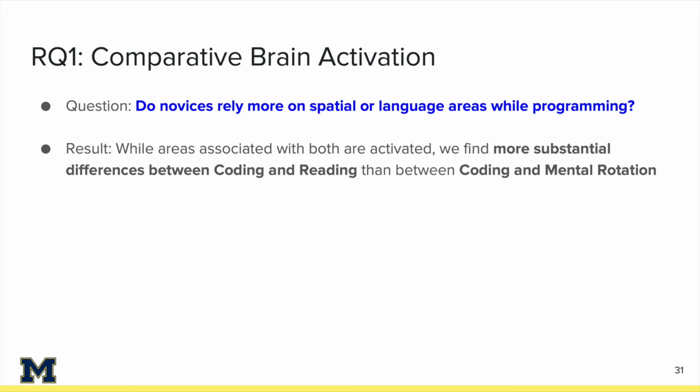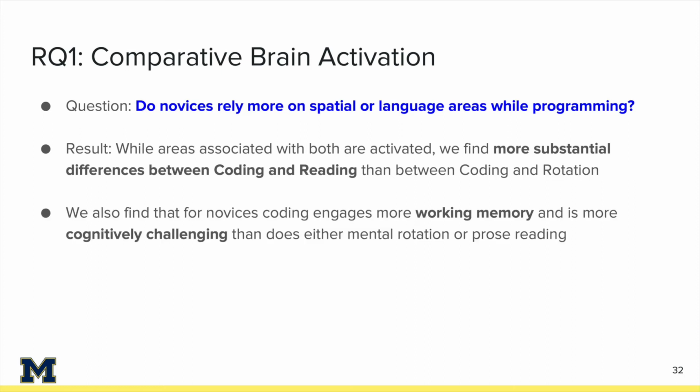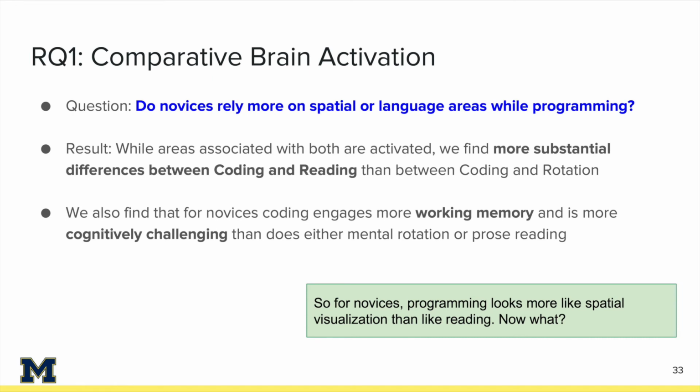Now, even though programming for novices seems more similar to spatial visualization than to reading, we do find that coding is distinct from both of them. In particular, we find that for novices, coding is cognitively demanding as we see stronger working memory activation than for either other task. Okay, so we found that for novices, programming looks more like spatial visualization than like reading.